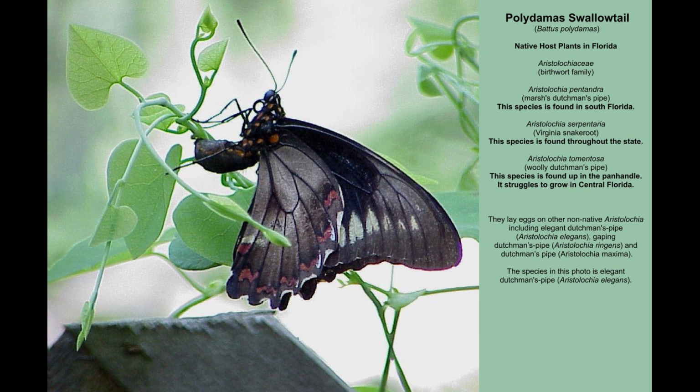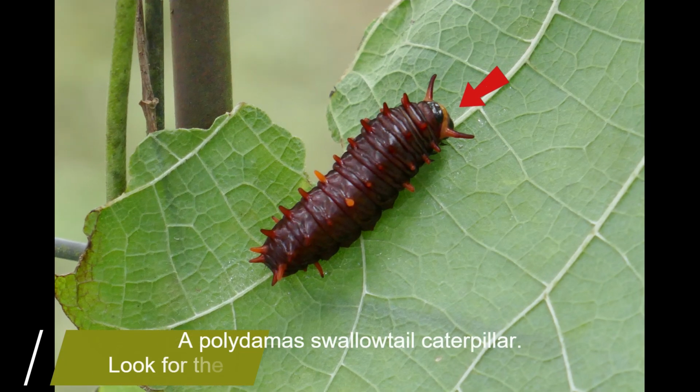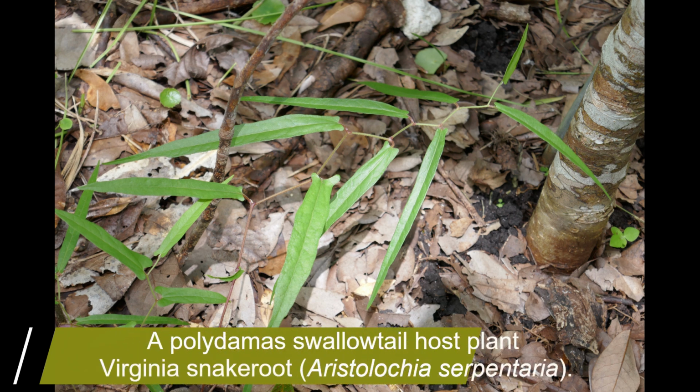The polydamas swallowtail uses the same pipevines as host plants. And as I just said, the caterpillars look very similar and can usually be found eating together on the same plant. It's also called the gold-rimmed swallowtail, which is maybe why the caterpillar has a gold rim across its forehead. The female lays tons of eggs, so be sure to have several plants so that they can have enough food to complete their instars. This is a native pipevine called Virginia snakeroot.